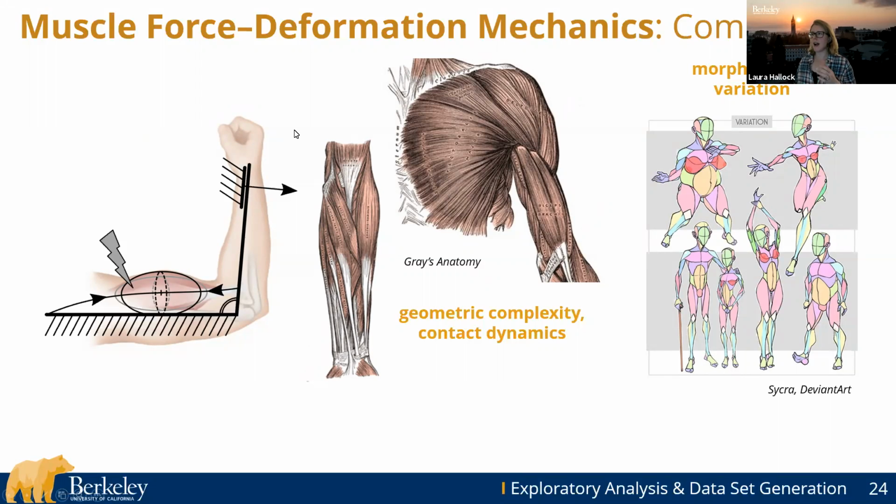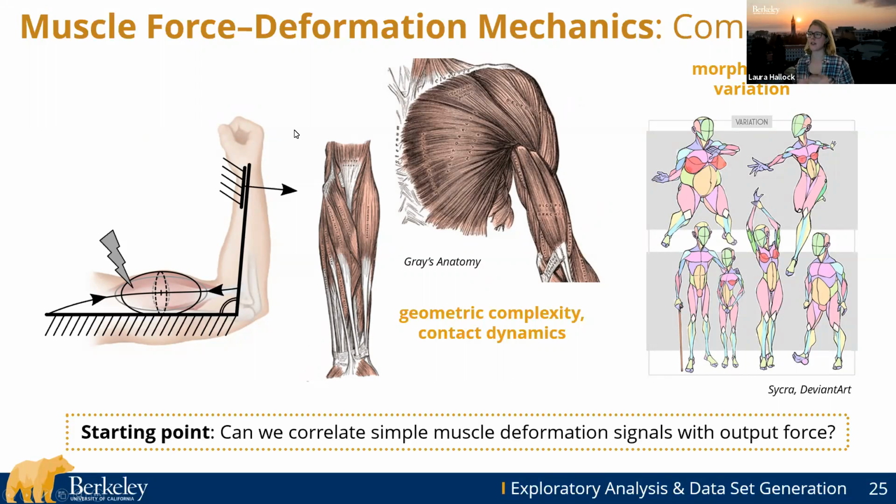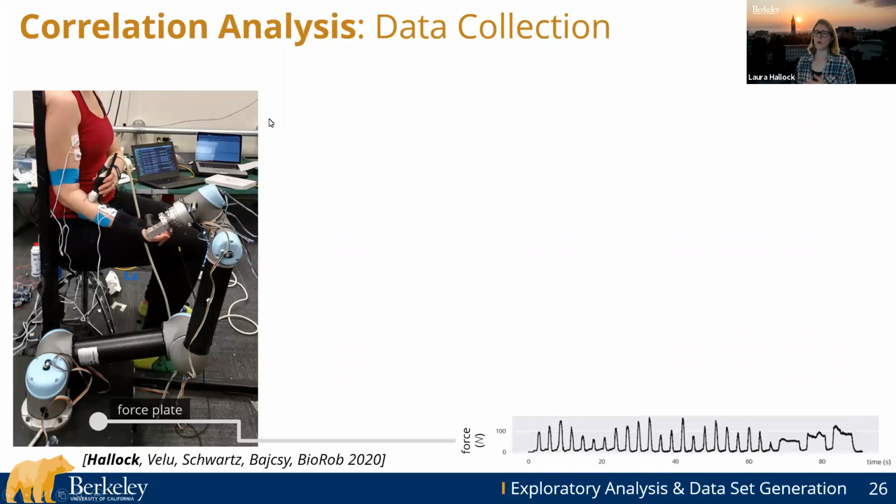So we had to start with a very simple initial question of, can we actually correlate any sort of simple muscle deformation signal with this output force? Because before this research that wasn't known. So as a starting point, we kind of threw the book of sensors at the problem. While a subject pressed upward, we collected data; you'll see the force trajectory and a bunch of different force pulses, both pulsed and sustained. We had them press upward using just elbow force.